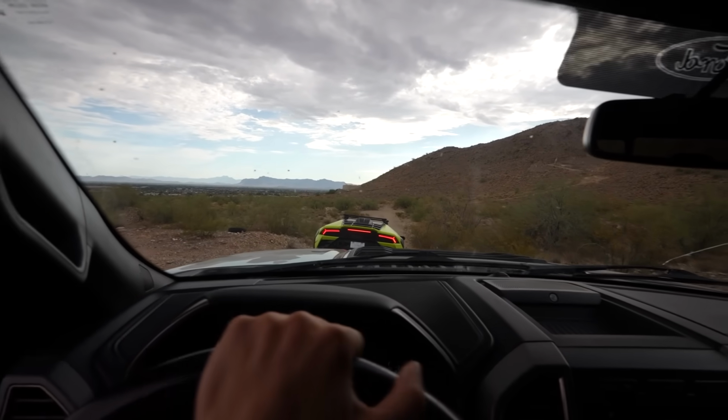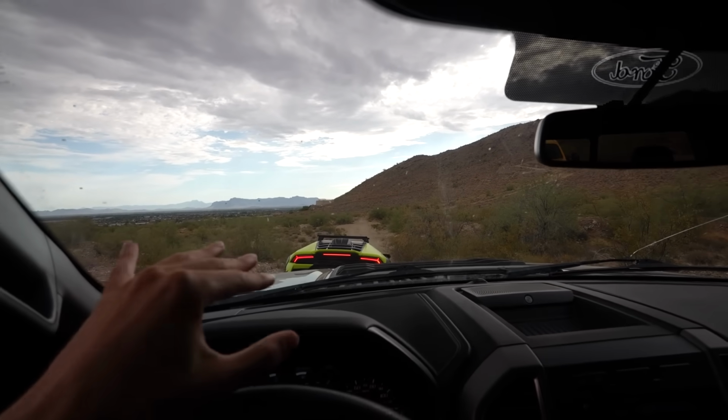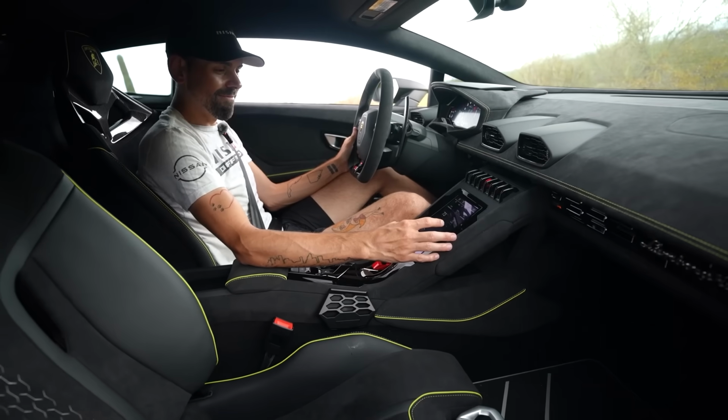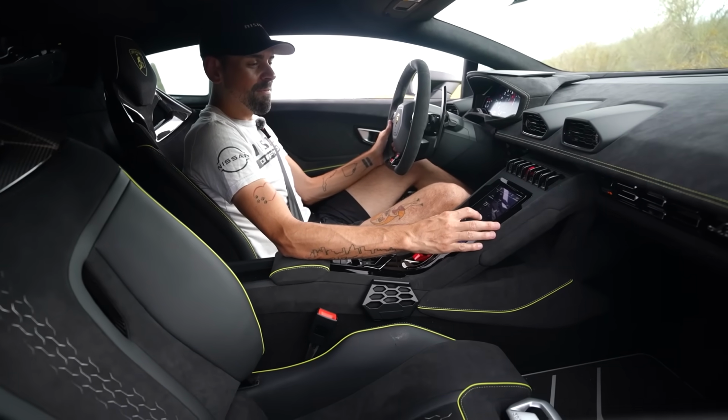If there's gonna be a dip at a point to where it actually can't clear, and then it might have to turn around, and then that's where the Raptor and the Cybertruck are gonna come in and prove that we could be more well-equipped. Does this feel weird to be in the cockpit of a Huracan, and then to see your surroundings?